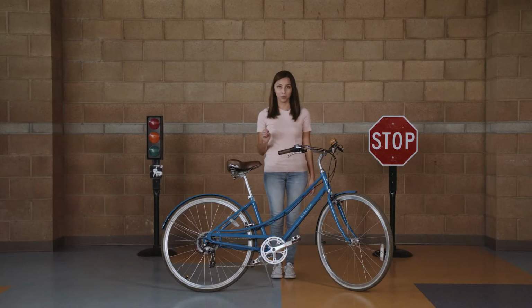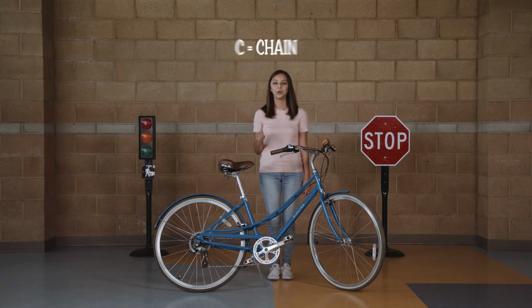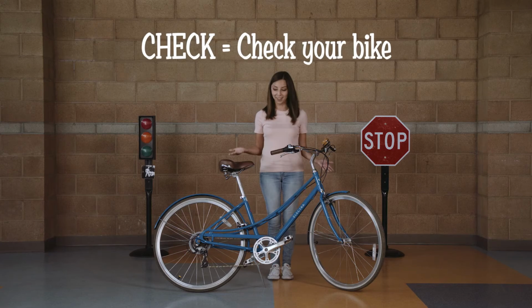Not just yet. Now that we made sure our helmet fits properly, we need to check our bike and our own bodies and go over the ABC quick check. Let's go over what ABC stands for. A equals air, B equals brakes, C equals chain, quick equals quick release, check equals check your bike.